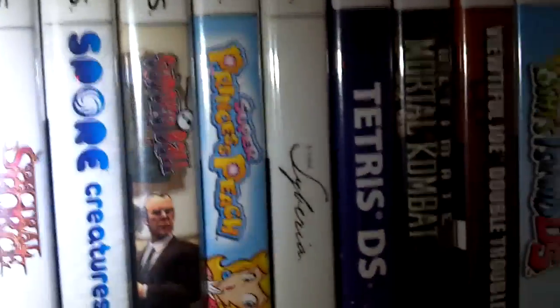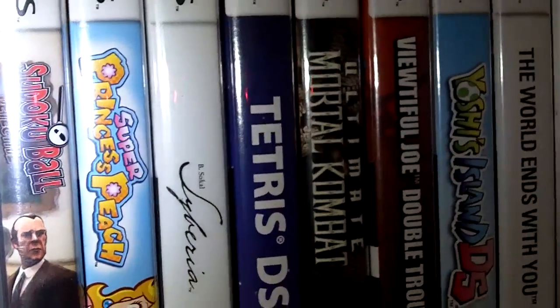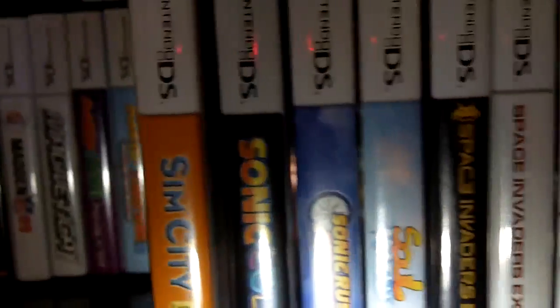Tetris DS, Yoshi's Island DS, and I have a few DS games scattered about, so let me just move these out of the way, and then I can show you the ones behind them. Alright.